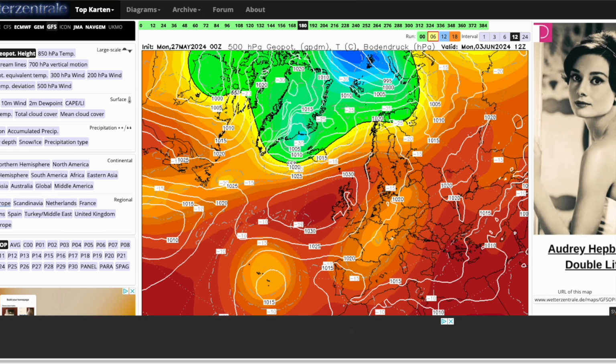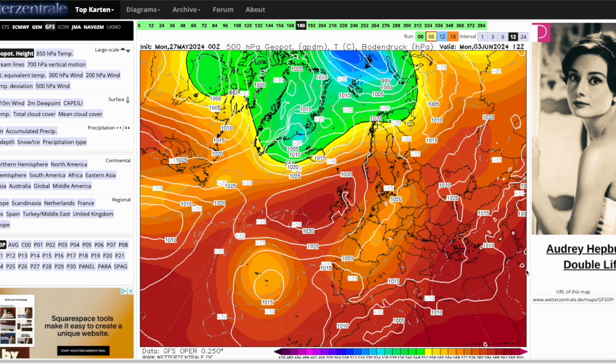Again, it's all due to the tilt of this high pressure, which could change drastically in the next couple of days. So I wouldn't take this as gospel yet, but that is a possibility. We could see something much drier and warmer further northwards and westwards, but then only drier and a little bit chillier further southwards and eastwards.